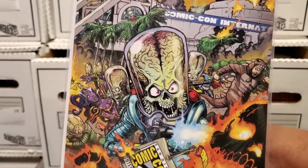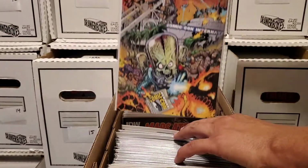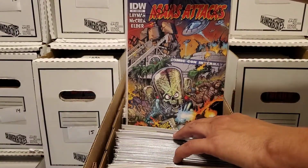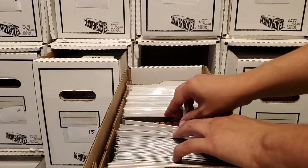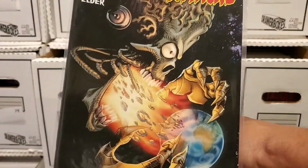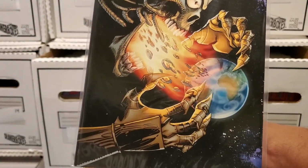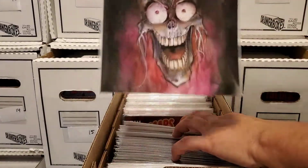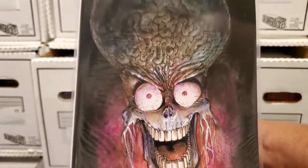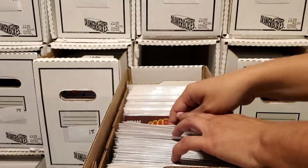I'm sorry. He ended up blocking me on Twitter because, politics. But the man was the perfect choice for writing Mars Attacks. I mean, I could not have been happier with how he handled this concept in this franchise. He was amazing on it. Sam Keith. Gotta love a little Sam Keith action there. I wish he'd have done more covers.